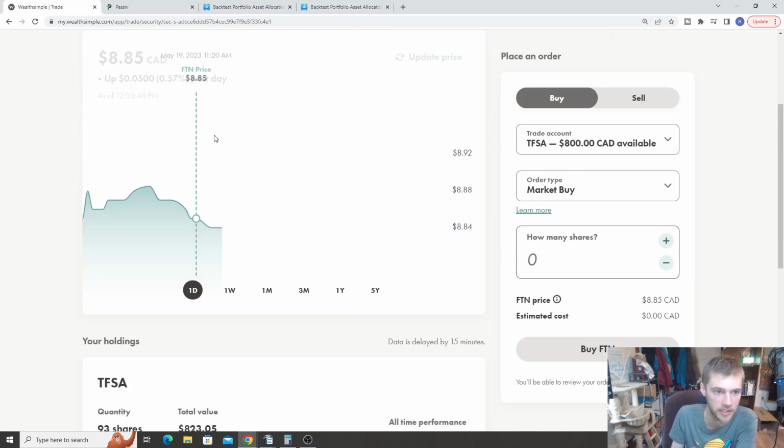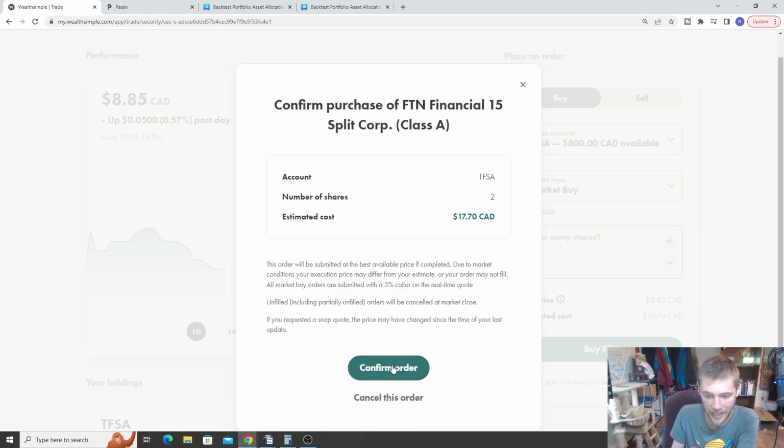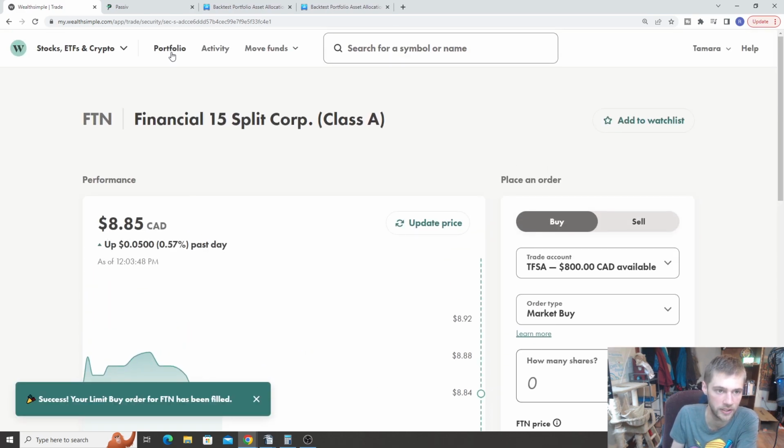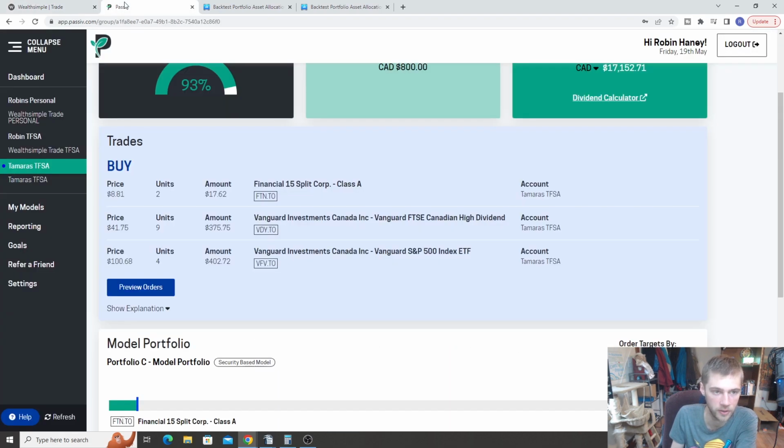So if we go inside to TFSA, let's see, we're going to buy 2 shares. That's about $17. We'll put that through really quickly. And we might have a little bit of cash left over, which we'll just put into like a VFE or something like that once we're done. So we'll go down here, we'll go back to passive.